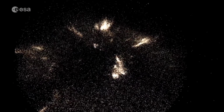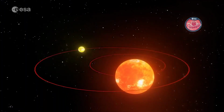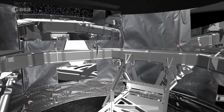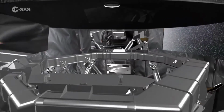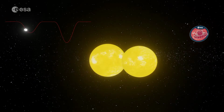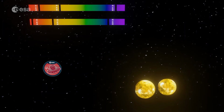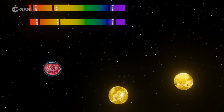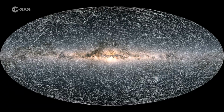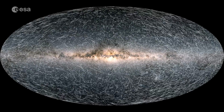This new data release also contains, for the first time, information on multi-star systems, when two or more objects are orbiting one another. This information was obtained by using all three observing techniques of Gaia: astrometry, photometry, and spectroscopy. As a result, this Gaia data release sees the inclusion of the largest catalogue of binary stars in our galaxy. The catalogue of these stars is crucial for understanding stellar evolution, and this surpasses all the work that's been done on binary stars in the last 2 centuries.